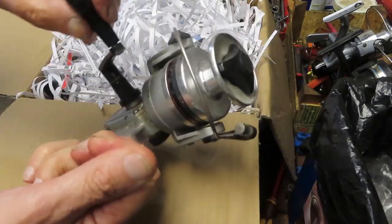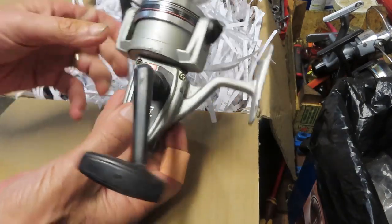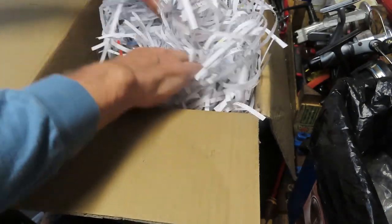This one's holding. So there you go. Give me a nice little reel. The RS 2000. I'm not sure if I have that in my library. If I don't, well, it'll be one for me to go grab.